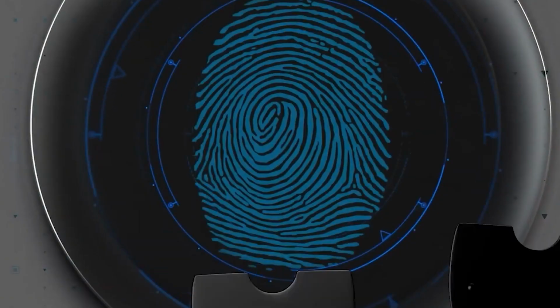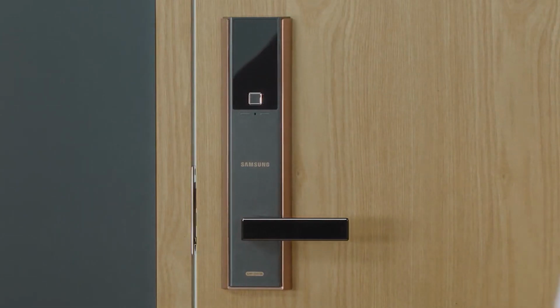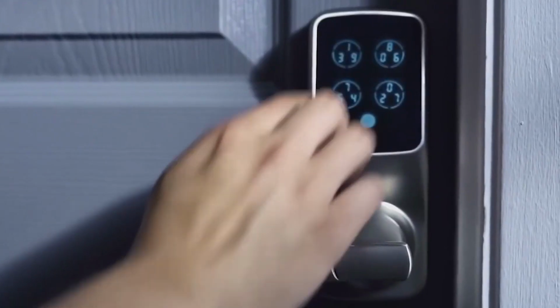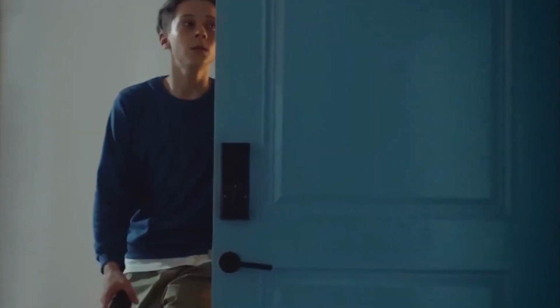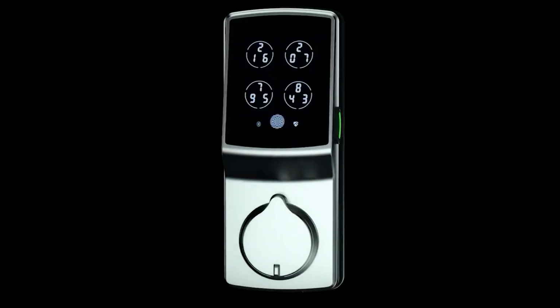Utilizing unique physical traits like fingerprints or retinal patterns, they grant or deny entry. These locks offer unparalleled security, convenience, no more keys or codes, customizable access permissions, audit trails, and seamless integration with smart home systems. In summary, biometric locks combine security, convenience, and sophistication, a futuristic solution for safeguarding your home.